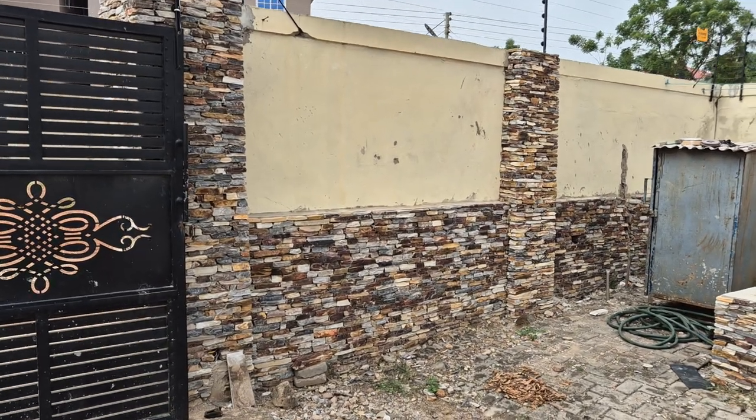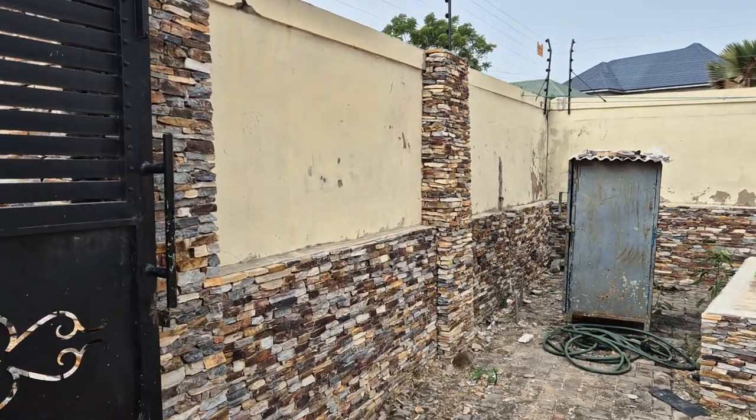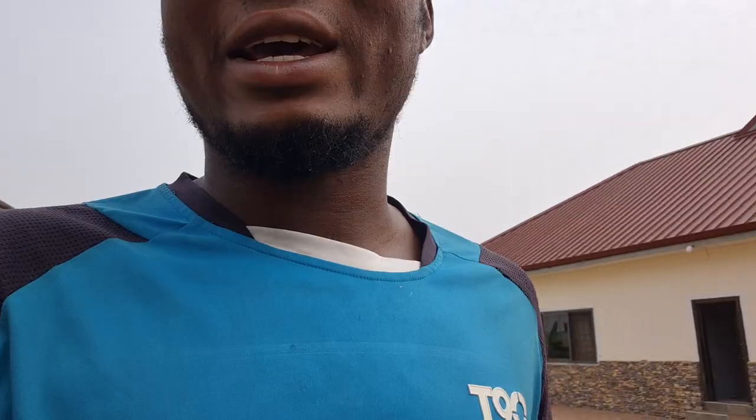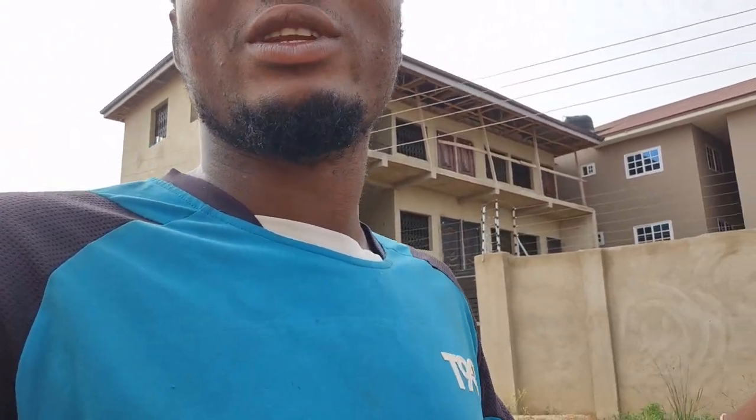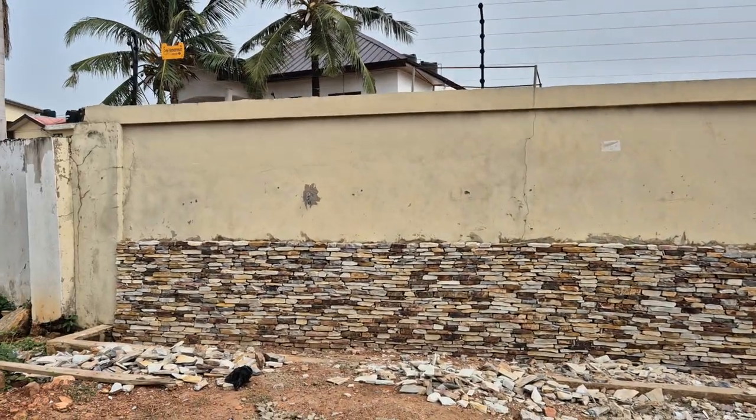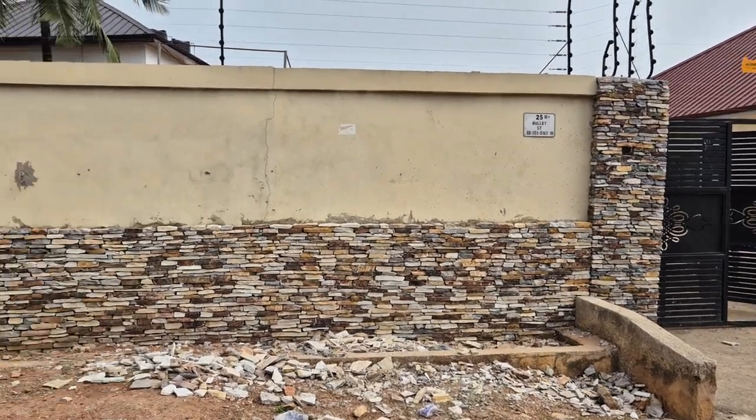So one thing about stone cladding is the color that you want is so important, you know. The color you want on your building is so important because the color will never fade away. So if you are a fan of maybe yellow color, just let us know. If you are a fan of mix color, just let us know. Any color you want, just let us know, because when you choose that color for your place and you lay the stones, that will be the color that you are going to see on your building forever, you know. Unless you give them a stone polish color, as you can see.